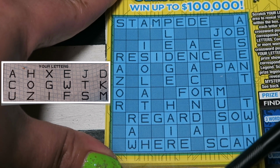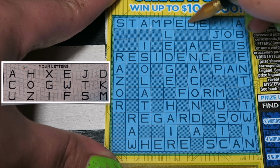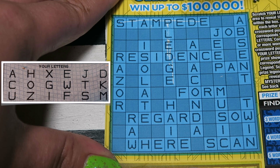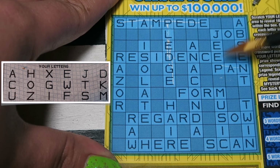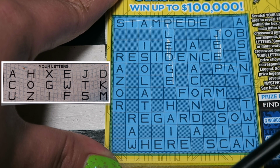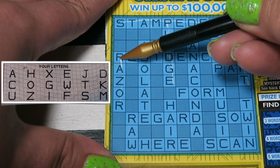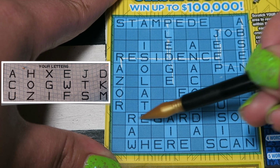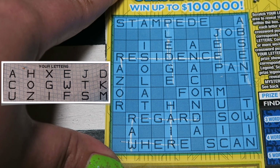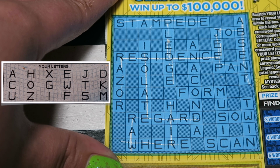All right, we got our letters out. Let's see what we can do here. We have A, E, I, O's, and U's, awesome. We have S, T, A, M, no P's. So we have no peas, pan, and jeep. Let's see here, job, we don't have any B's, so no job, absent. Do we have R? No R's. So no razor, no residence, no regard, no raw. Wear, air, hair. ISO. Oh, we don't have an L, do we? No L for isolate.